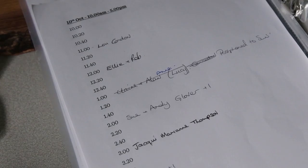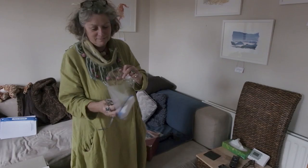We made an appointment system so that nobody was overlapping, so everything was safe. We all wore masks and kept our distance within the space that we had. And we found that worked really well. It was a really lovely flow to the whole day.